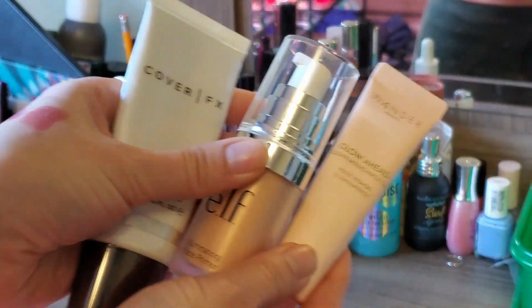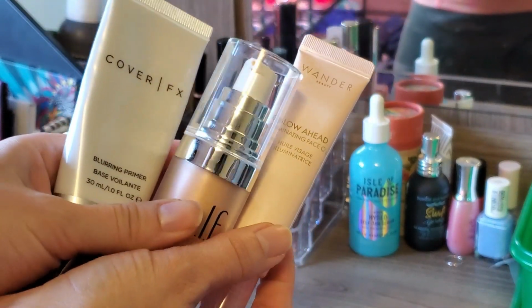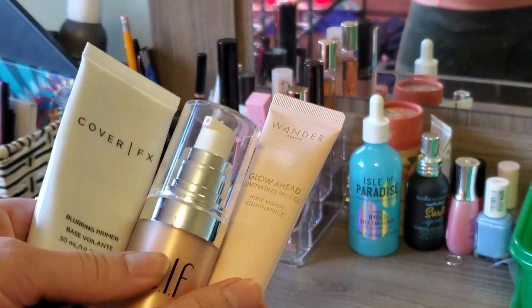All 3 of these primers I'm going to put away. I've just been rotating through primers. I have finished 2, I think, so far this year. And so I'm just making my way through my primer collection.